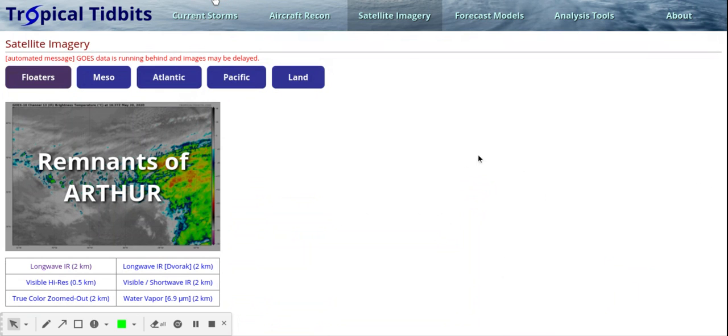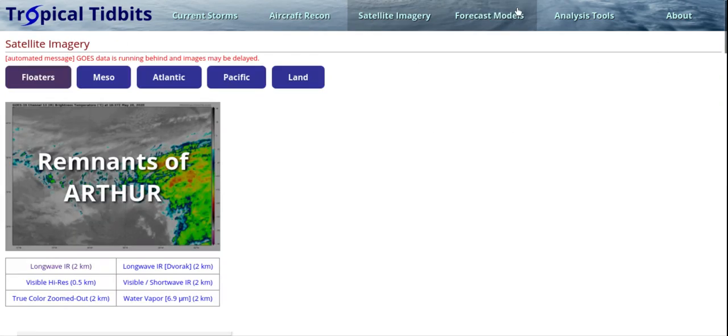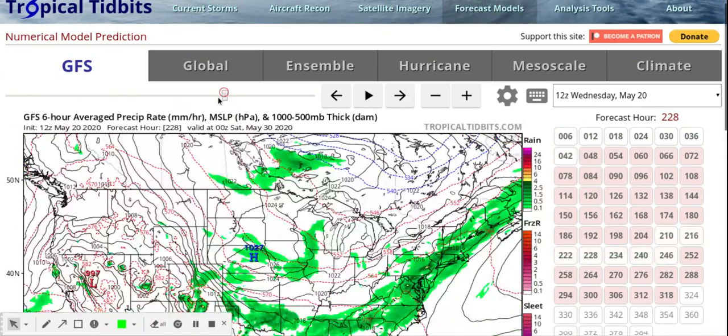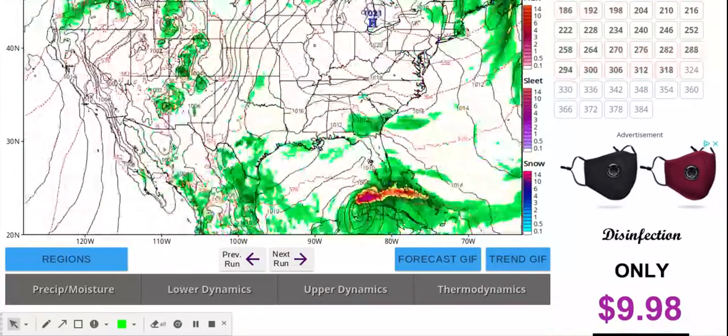National Hurricane Center hasn't said anything about it yet. They haven't put anything in the next 5 days, nothing. But it's still a possibility that we do see something in the next 5 days. We'll see if that forms or not. Still a high chance, but a low chance at the same time. But this is what we've got going on.